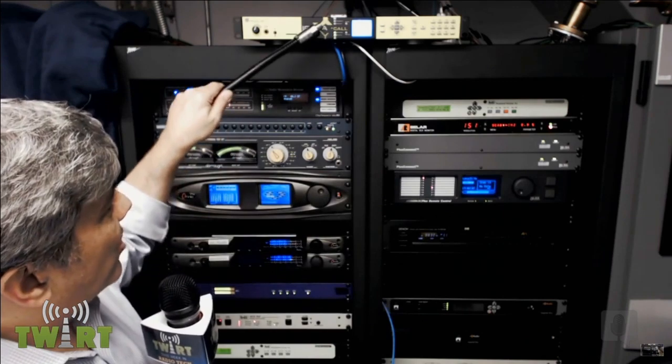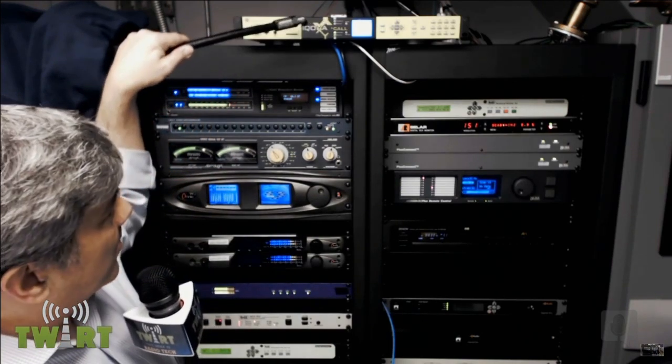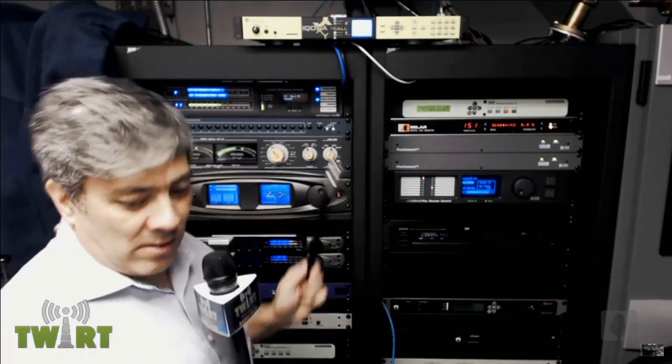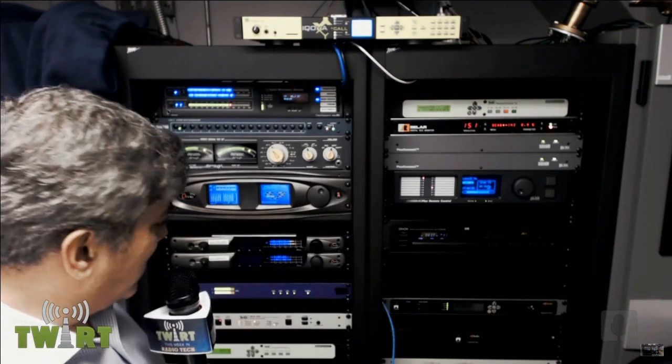And then I have another IP codec I'm actually evaluating for a client. This one's from Digigram. It's called the Ikoya. Pretty cool box. That's the yellow one on the top of the racks. That's why it's not in the rack. It's just up here for evaluation.